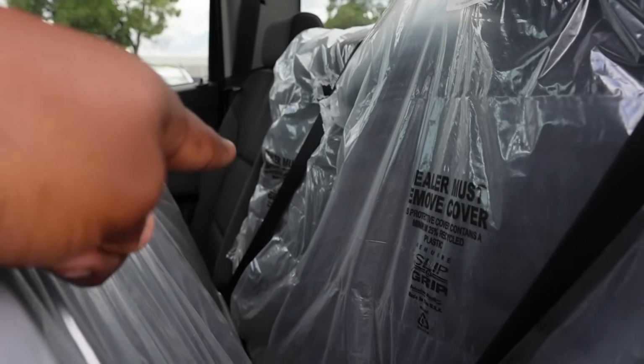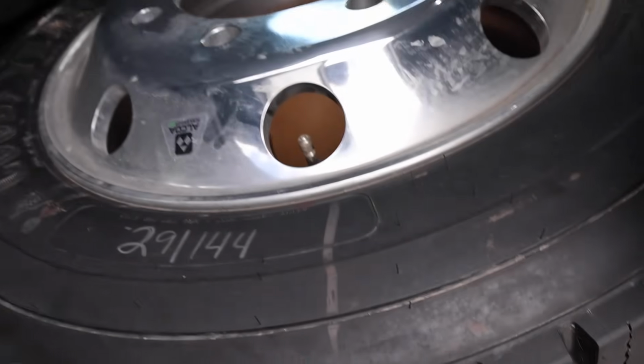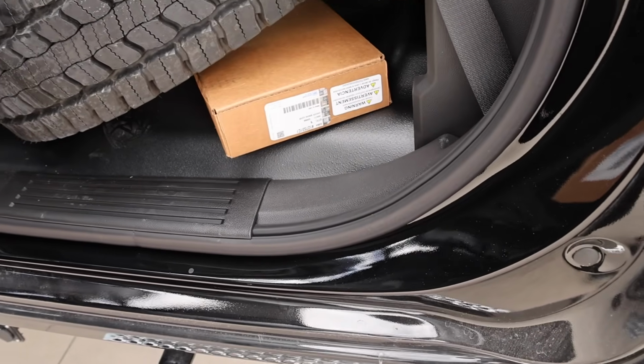Seat back pockets, grab handles on the side and on the roof, LED lights. There is an armrest with cup holder. It has two, but I can't show that to you because I'm not pulling this out of here. Vinyl floors. Let's go ahead and check out the numbers.